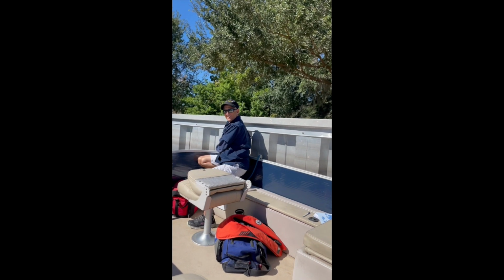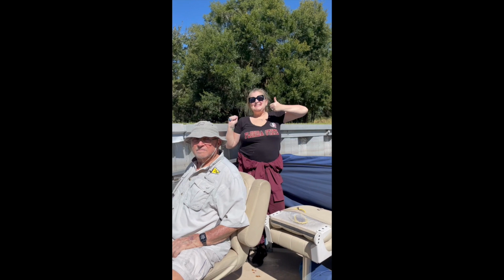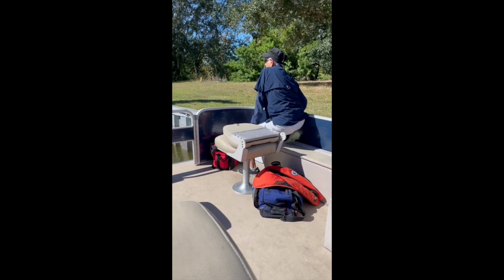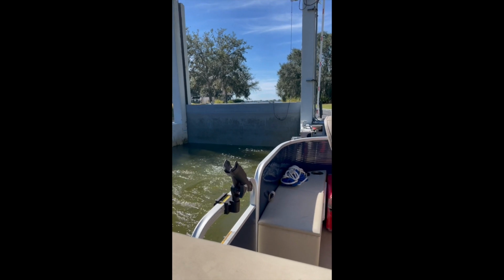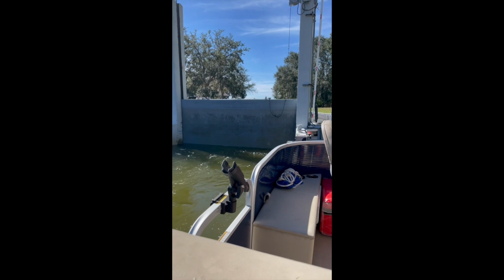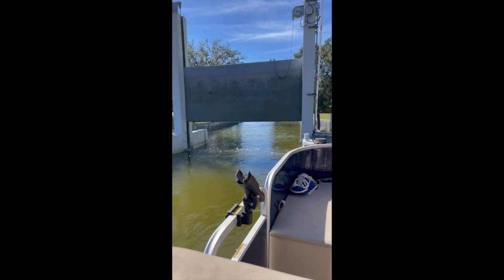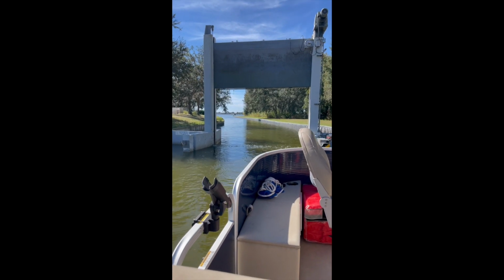While you're waiting, you just hold on to the ropes. One right there, and one back there, or else the current will take you away. So you can see we're about 2.5, maybe 3 foot higher right now. Now the lock door is completely opening. Water's still coming in to equalize the levels. Once the levels equalize, then the lock door opens, motor on through, and you're on the next lake.